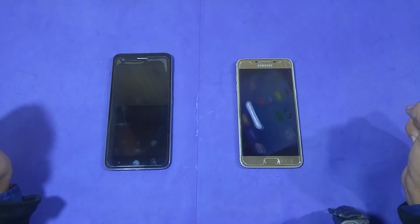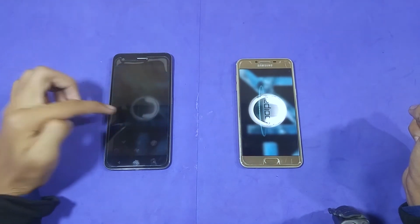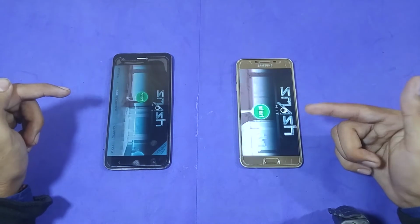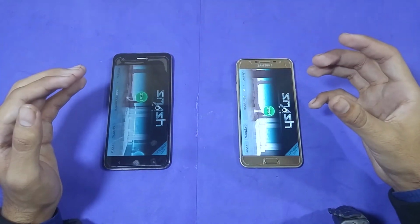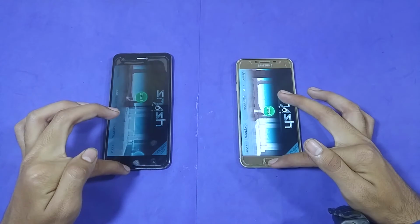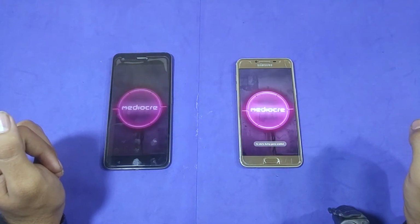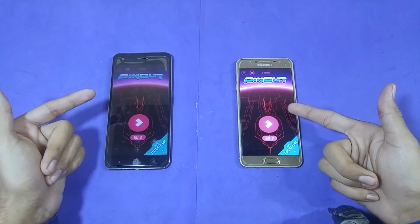Smash it. Let's see now which will win, HTC followed by the Samsung Galaxy C5. Here also HTC has good performance, and in the faster animation the HTC shows better performance than the Samsung Galaxy C5. Let's run the next game, Pin out. Let's see again, HTC Desire 10 Pro followed by the Samsung Galaxy C5.